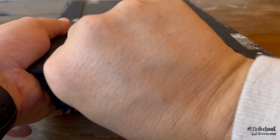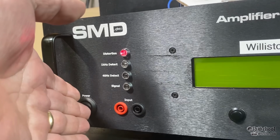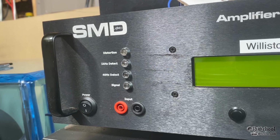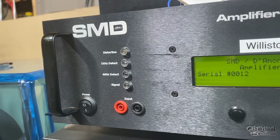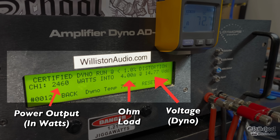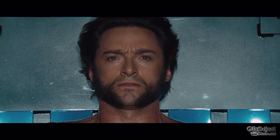Now, before we get to the guts of the amp, we got to fire it up and put it on the amp dyno, see how it performs. Now, if you just climbed out from under a rock and haven't seen the amp dyno test before, here on the dyno screen, we'll show you power output in watts on the left, ohm load is in the middle, voltage of the dyno is on the right. We also have the remote clamp display hooked up so we can calculate efficiency of this Class AB amplifier. Let's do this.